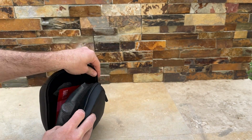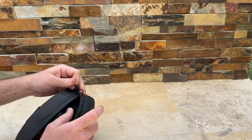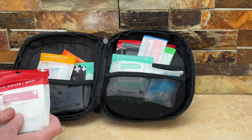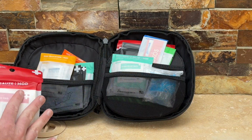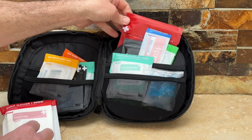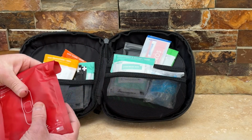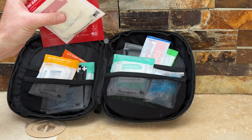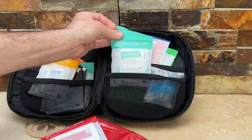Once you're in, what I love about the MyMedic is it's completely color-coded. Once you open it up, it's very easy to find what you're looking for. So red is gonna be like a trauma, like a blood issue, so like a gauze pad, or back over here, they've got Band-Aids. So you kind of know, okay, I'm bleeding, I need to look for the red. Or this is a sting relief wipe.